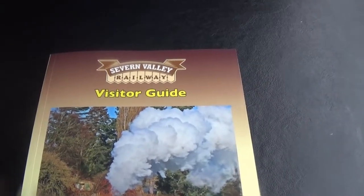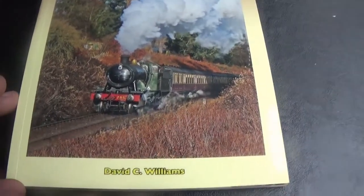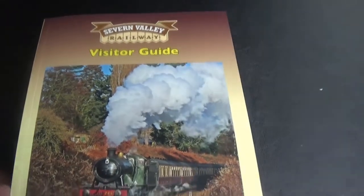Okay guys, we've just left Highley Station, and while I was there I picked up the visitor guide. So we're going to be reading that a bit later, alright?